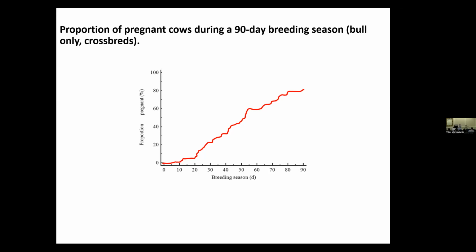Man, it takes a long time for those bulls to go ahead and breed those cows naturally with no synchronization, just as they are showing heat. What frequency do we have? 5% a day, remember? 5% a day coming into heat, they breed. Next day, another 5%, they breed. Some, not all of them. But remember, not all of them will start on day zero because some of them will be in anestrus. So it can take a long time. By the end of that 90-day breeding season in that study, you had 80% of the cows bred.